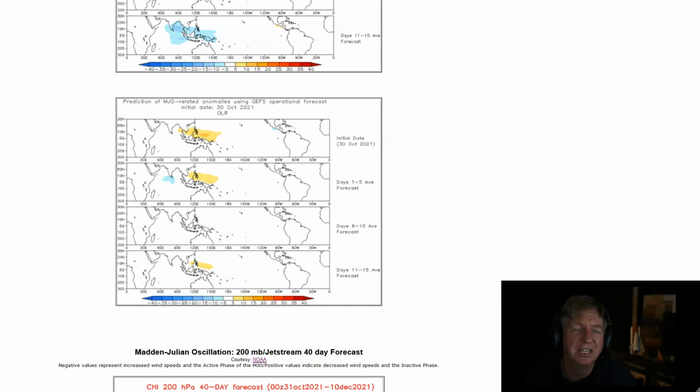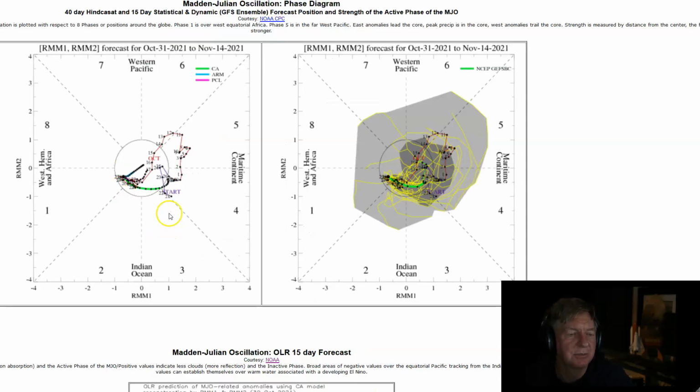No big trend indicated. Phase diagrams. These are the same models. This is the statistical. This is the dynamic. But we're looking at the MJO from a strength and absolute position perspective. So the MJO moves from west to east from the Indian Ocean over the maritime continent to the West Pacific, to the East Pacific, under the United States across the Atlantic, over Africa, back to the Indian Ocean. Where the heavy dot is, which is right there, that's where the active phase is, so probably over Africa.